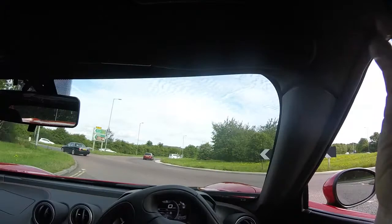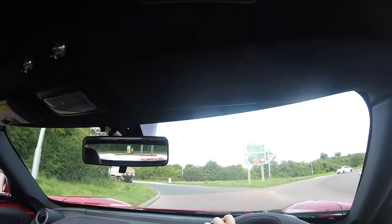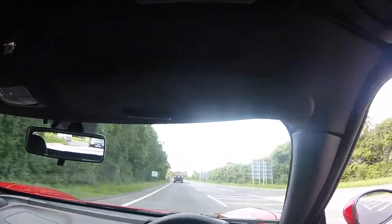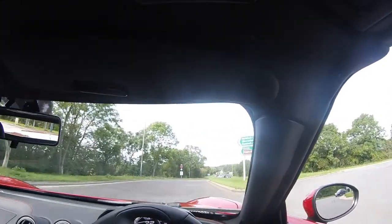I absolutely love this car. I fell in love with it the minute I saw it, and it's literally just been delivered. So we're going to take it out for a ride and see what it's like. I'm pretty nervous at the moment. Pretty smooth gear change, actually. It's certainly a wider car, but a shorter car.